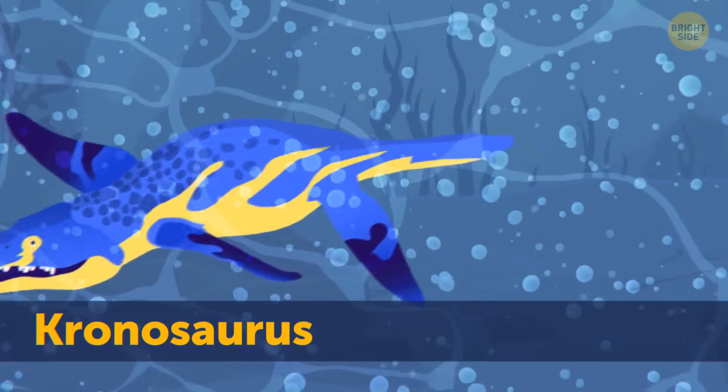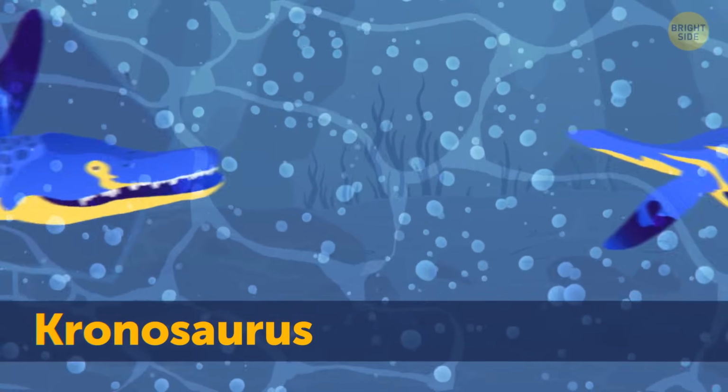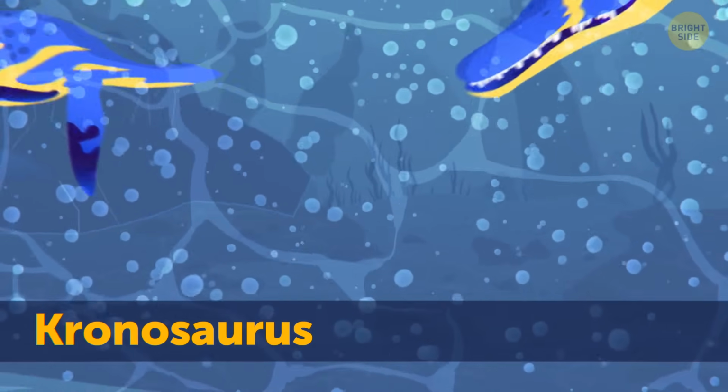Kronosaurus. It was similar to a crocodile, only several times larger. The remains of one of them contained dinosaur bones, so Kronosaurus hunted not only in the sea, but also on land.